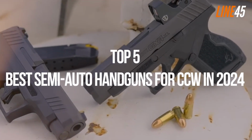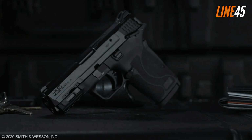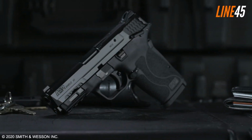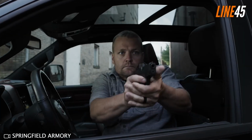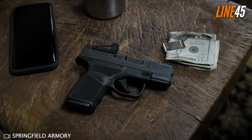5 best semi-automatic handguns for CCW in 2024. When it comes to concealed carry, semi-automatic guns are perhaps the best choice. They're very shooter-friendly, so amateurs can handle them with relative ease.